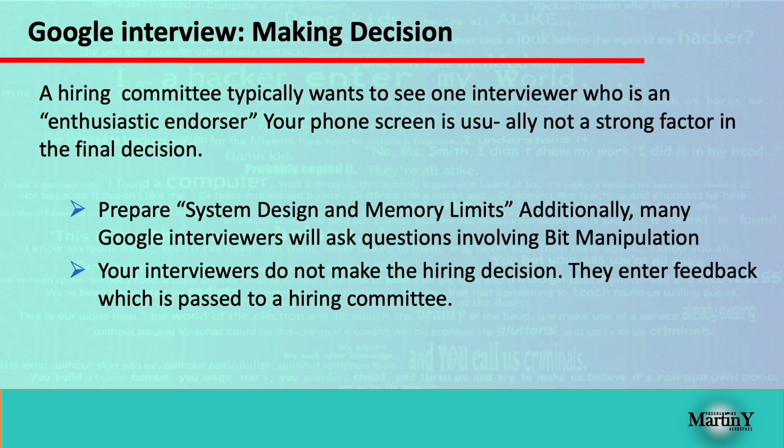So look at questions like system design, memory limits. Also, I advise you to prepare for questions about bit manipulation because Google interviewers really like to ask those. So please brush up on those as well.